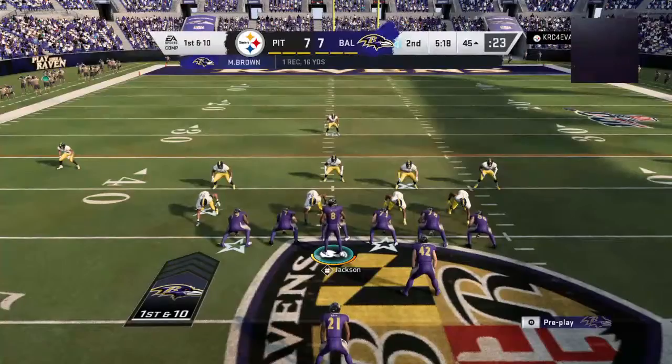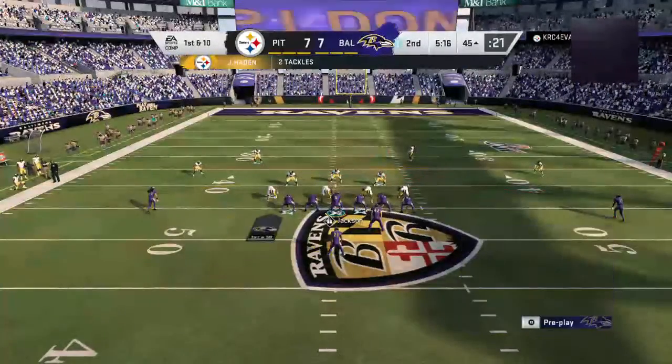Operating out of Steeler territory now. Here's 1st and 10 at the 45-yard line.